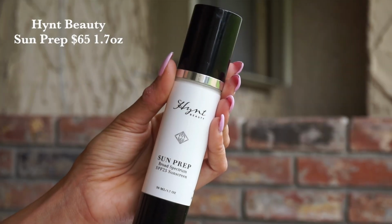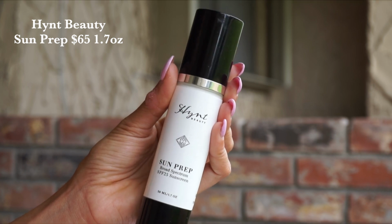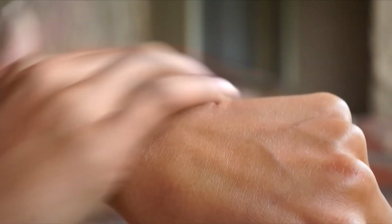So moving right along from the Josh Rosebrook, another fabulous everyday option. This one is quite unique in the situation because this is a titanium dioxide based SPF. This is the Hint Beauty Sun Prep SPF 25. So it's a little bit on the lower end as far as SPF is concerned. It retails for $65 for 1.7 ounces. Not all of these are in fluid ounces, but ounces to fluid ounces are about equal. Ounces are a little bit less than a fluid ounce.